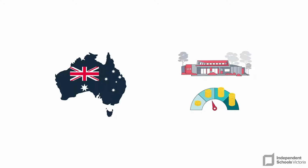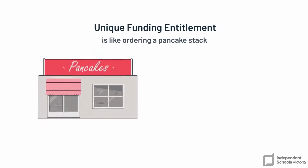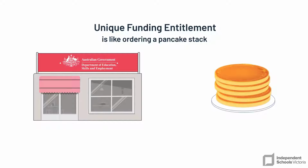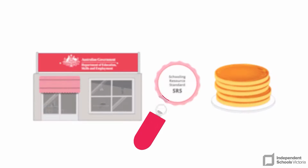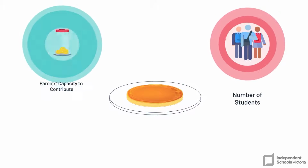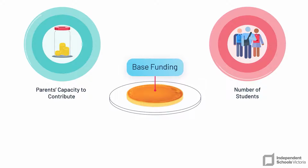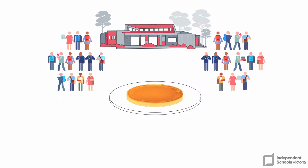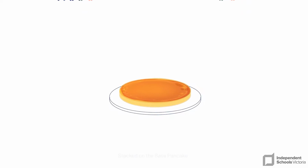How the Australian government works out each school's unique funding entitlement is like a school ordering a pancake stack. But what's different is that the Australian government makes a stack for each school. So let's take a closer look at how the SRS is used to create a school's unique funding entitlement pancake stack. The bottom pancake is the funding a school receives based on how many students it has and their parents' financial capacity to contribute to school funding. For example, the more students a school has, the bigger it is.